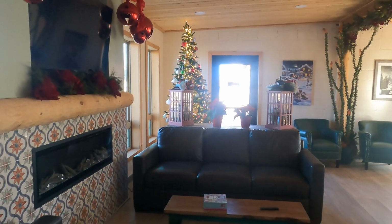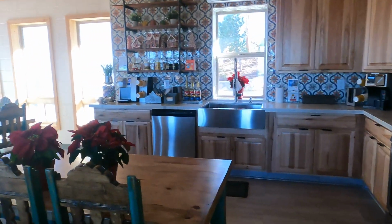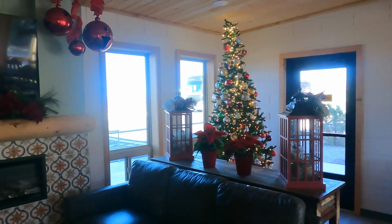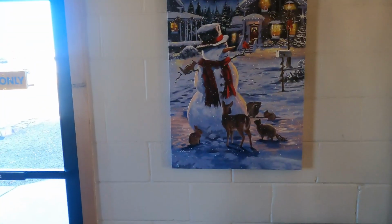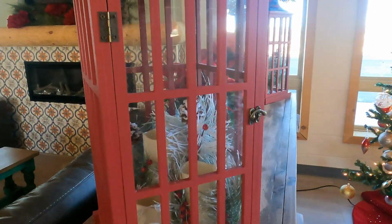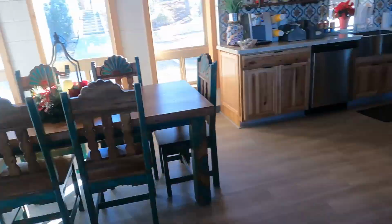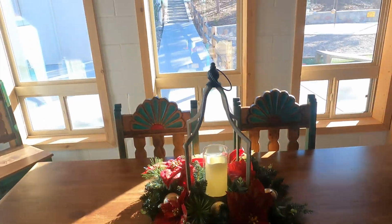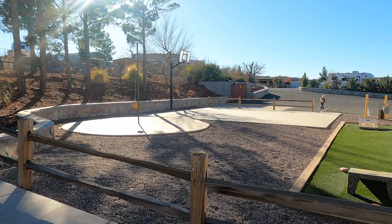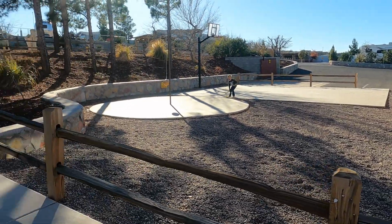This is their meeting room. It's cute, isn't it? They have a nice kitchen. They have a little basketball court, pickleball court, shuffleboard, corn toss or something like that.